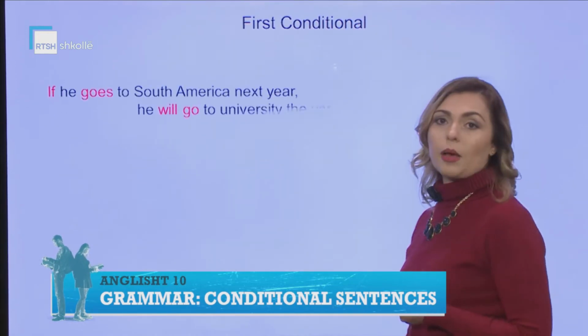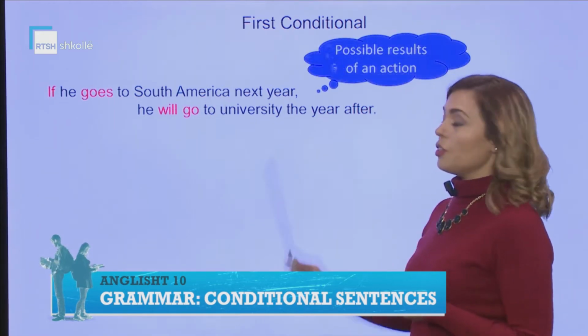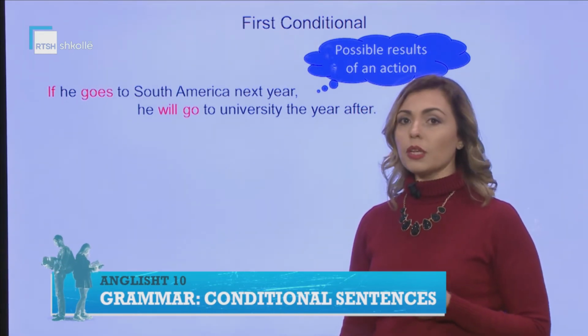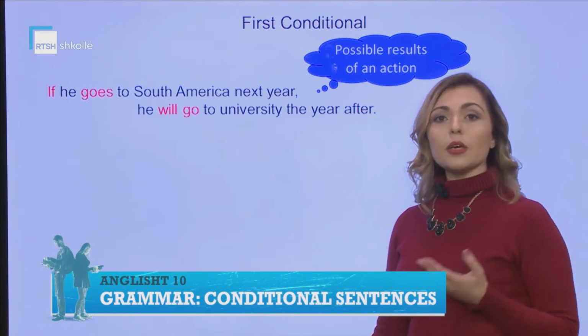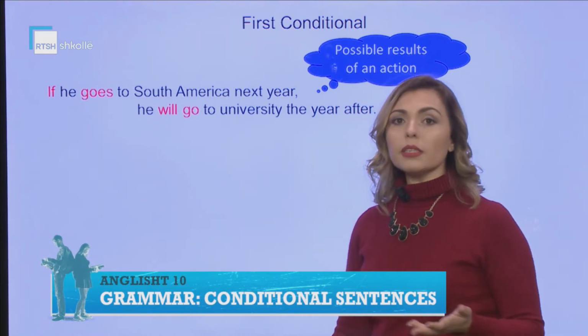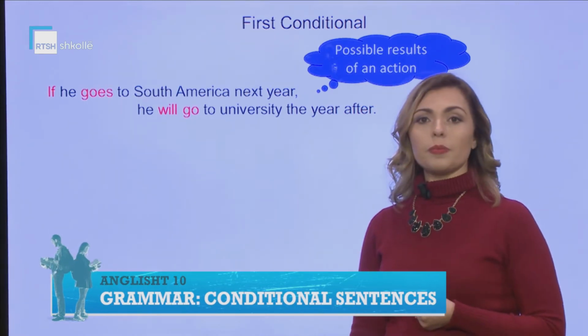We're going to do the conditional sentences. We're going to focus on the first conditional and the second conditional. Let's look at this example. If he goes to South America next year, he will go to university the year after. What does this show? That is a possible result. So, if he goes, the possibility is that he will go to university.